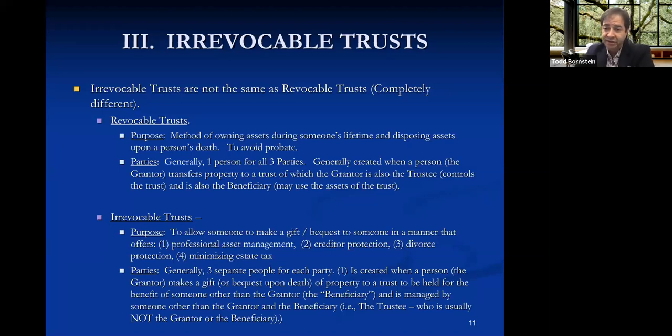Were there any other questions? Could you theoretically just keep your mom or parents' assets in the revocable trust account you took over, or do you pull the money out and open your own?